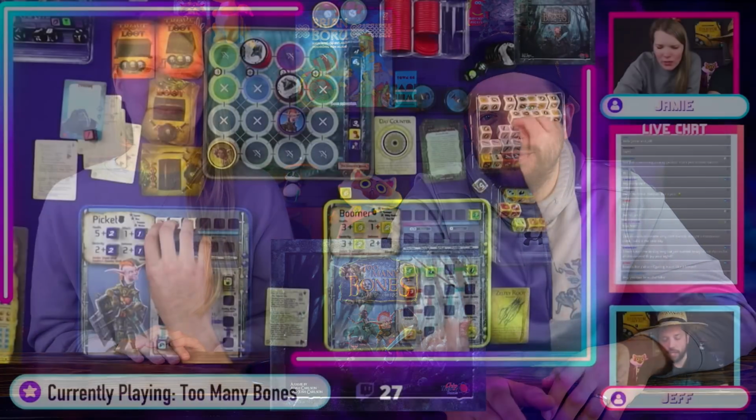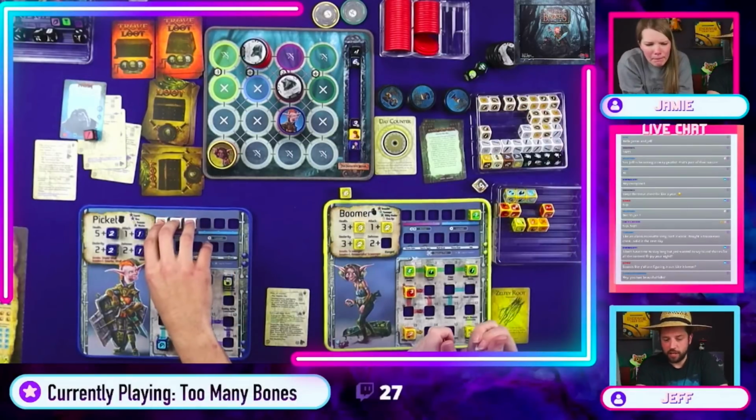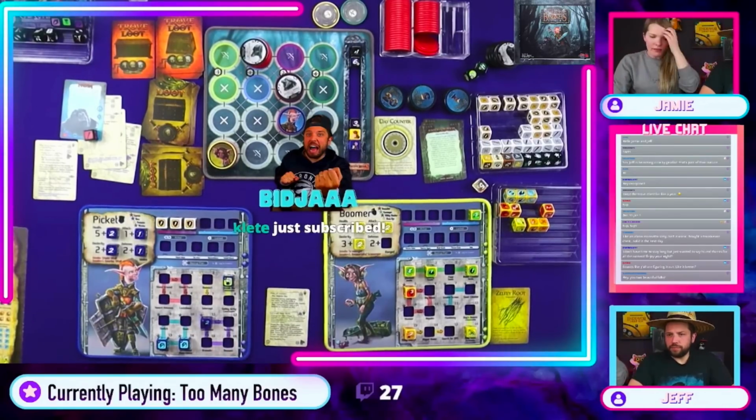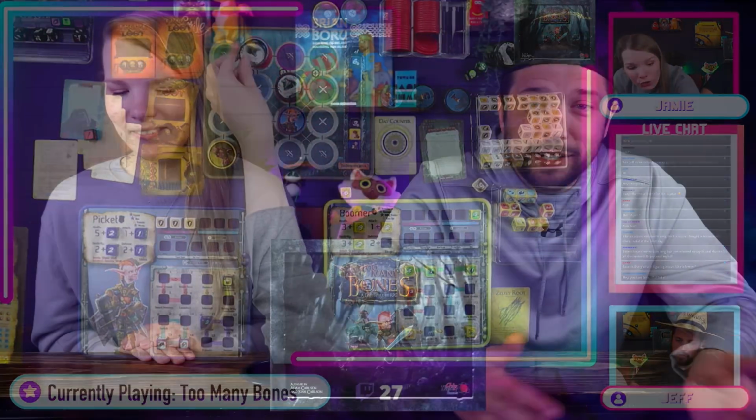Let me set the scene for you. We had progressed all the way to the final battle against our friend Nom. I don't want to spoil it. Basically, I went into a room and died immediately. I didn't even get a turn. And then Jamie came waltzing in.